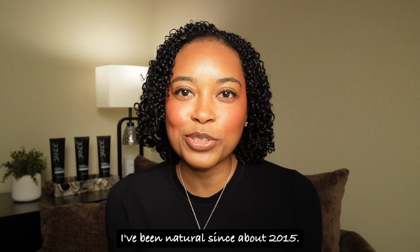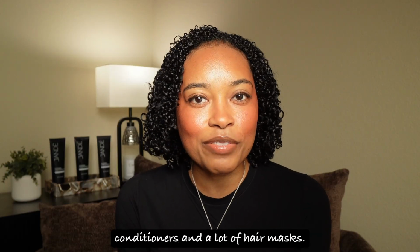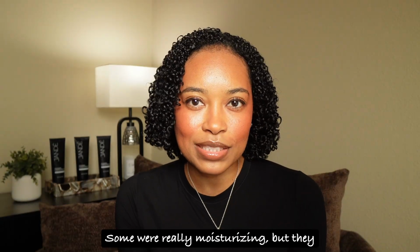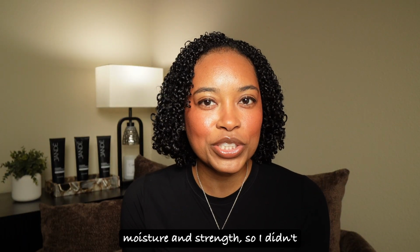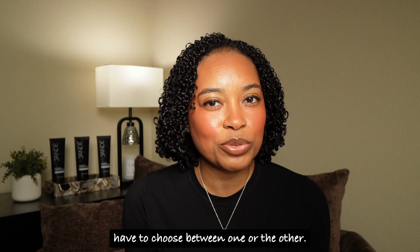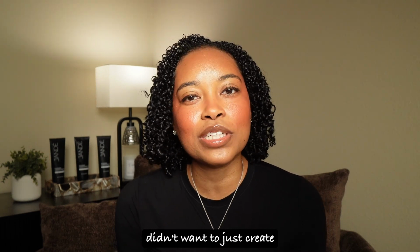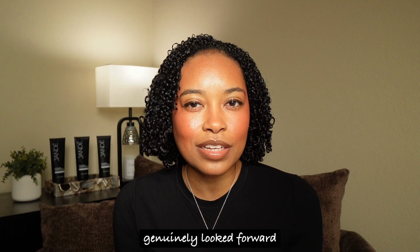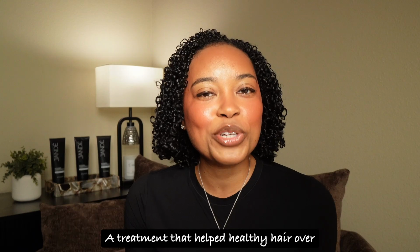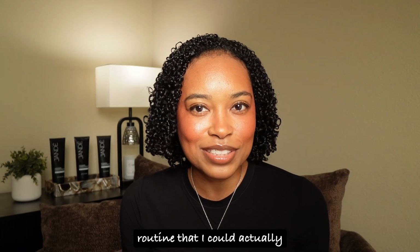I've been natural since about 2015, and over the years, I've tried a lot of deep conditioners and a lot of hair masks. Some were really moisturizing, but they didn't do enough to help strengthen my hair. I kept looking for something that gave me both moisture and strength, so I didn't have to choose between one or the other. So when I started working with the manufacturer, I knew that I didn't want to just create another hair mask. I wanted to create something that I genuinely looked forward to using every wash day. A treatment that helped healthy hair over time and fit into a routine that I could actually stay consistent with.